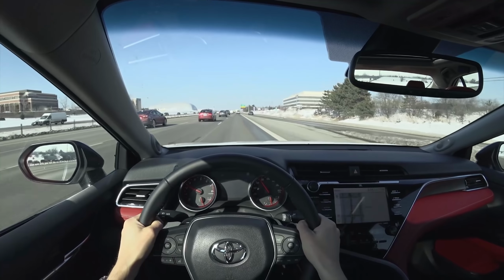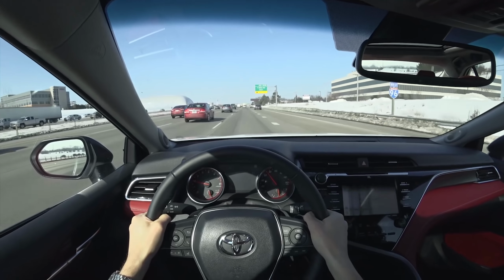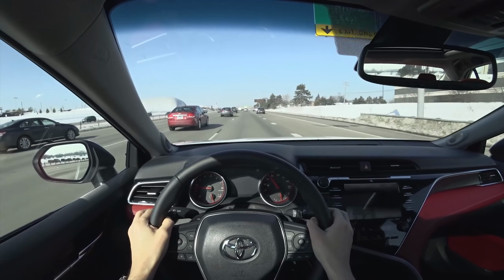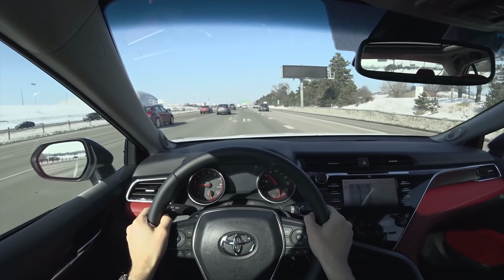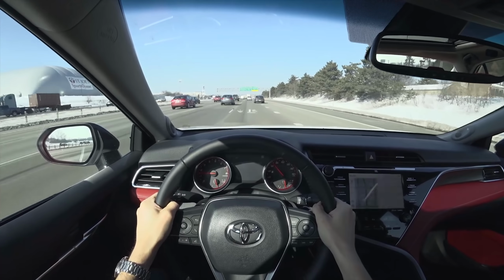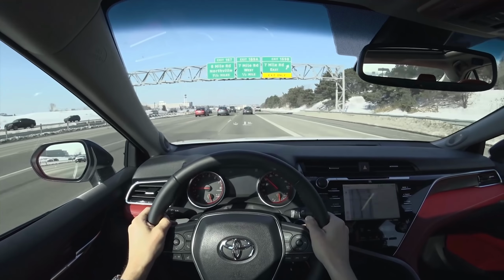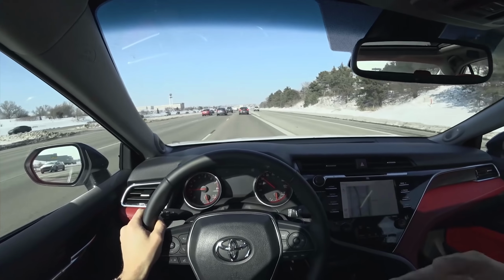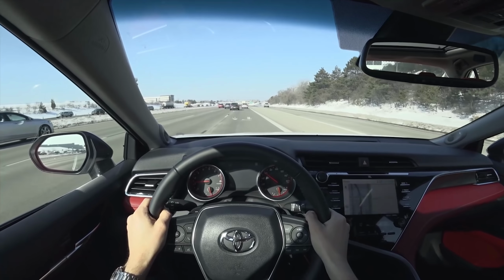The car really seems to come into its power in the higher revs above 5,000 RPM. It definitely wakes up. There's a decent amount of torque below that, but it doesn't feel as immediate and responsive as a turbocharged engine from some of the competitors. That said though, this V6 is very quiet. It has a nice sonorous tone in the background, but you don't really hear a lot from it.